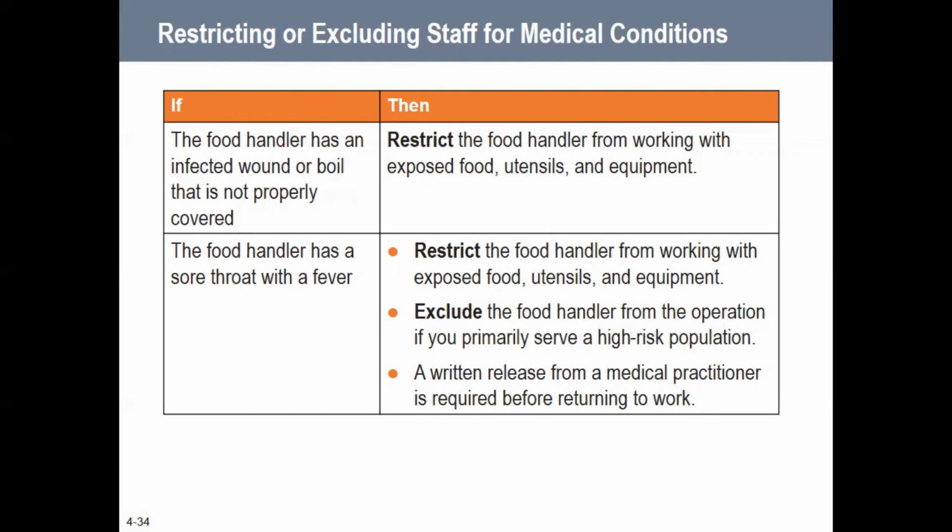Right. Typically, with a sore throat and fever, you'll usually want a written release from a doctor before returning to work. Again, what you're doing there is covering yourself to make sure that a trained medical professional has said it's okay for this person to be around food again.